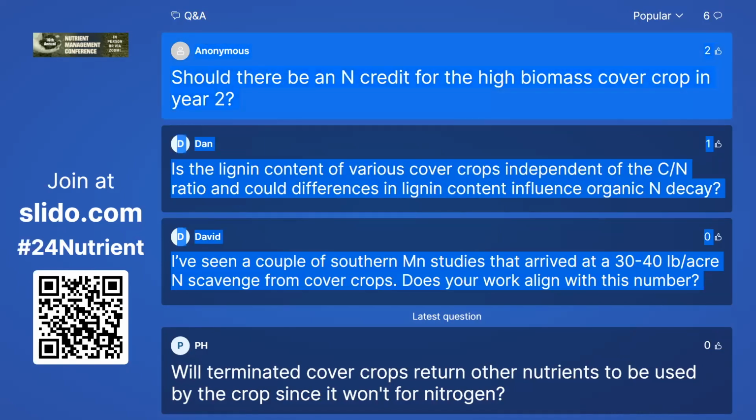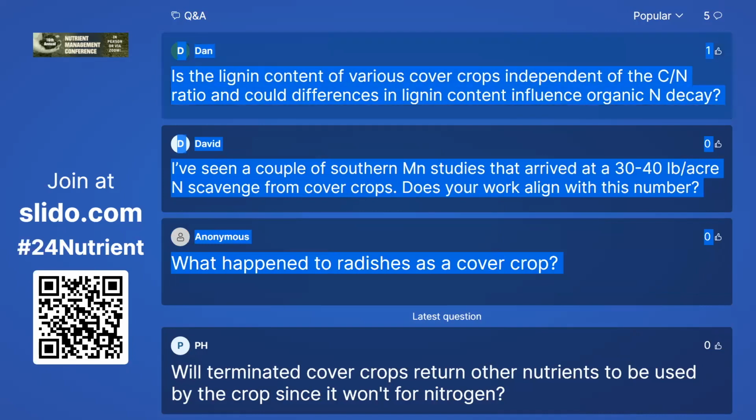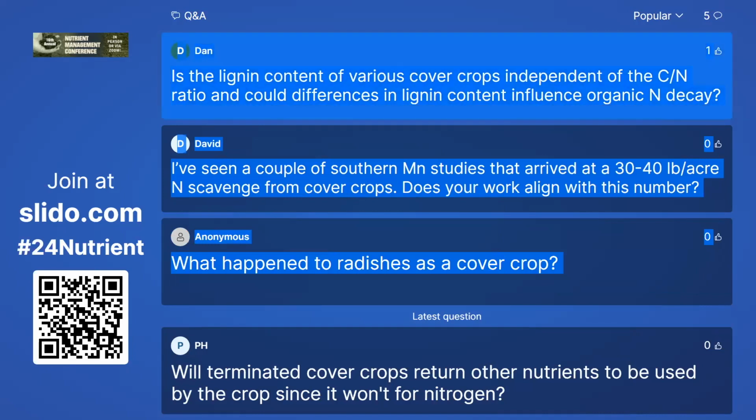Should there be an N credit for high biomass cover crop in year 2? No. Next question. Okay, so does everyone get that? I think it's taking it up, and I don't expect a residual effect. If we're looking at the effect on corn and you're growing corn again, it's going to be your corn on corn rotation, so follow your recommendations. But most likely, a lot of systems are going back to soybeans, so then there wouldn't really be a big effect.